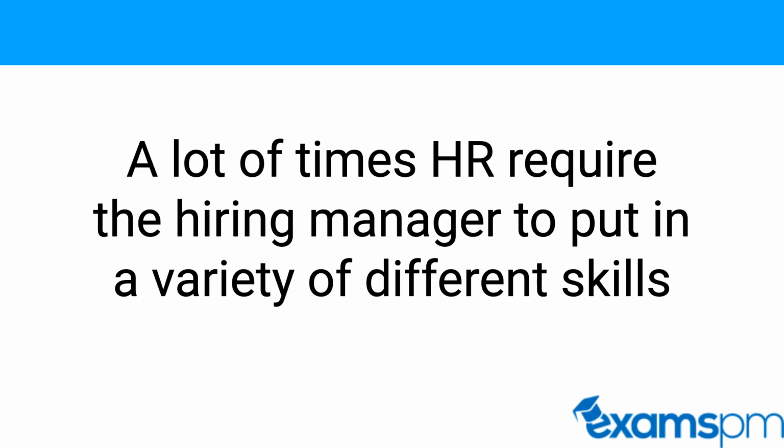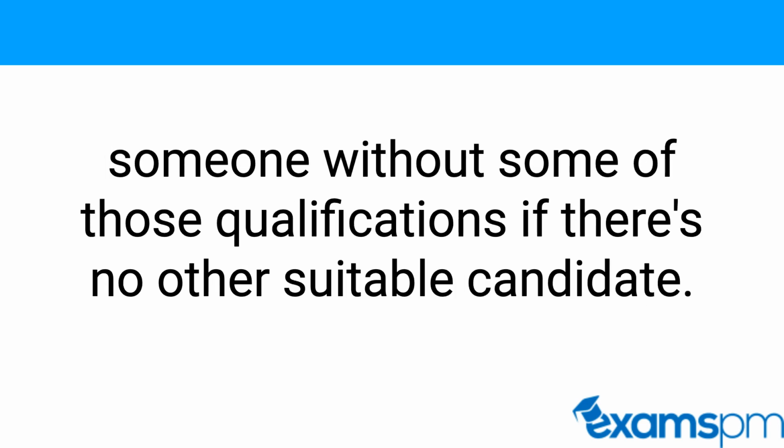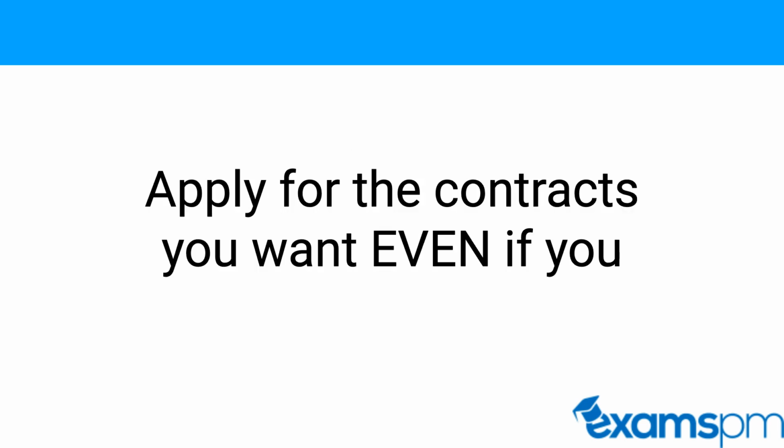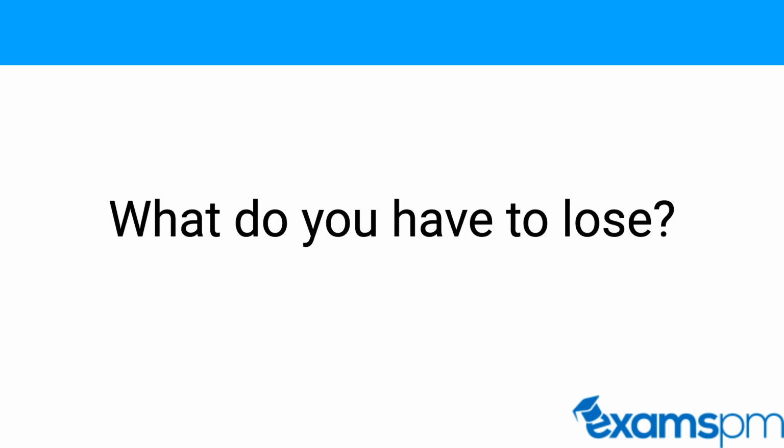A lot of times, HR require the hiring manager to put in a variety of different skills into the job advertisement, but the hiring manager would be okay with hiring someone without some of those qualifications if there's no other suitable candidate. Apply for the contracts you want, even if you don't have all of the qualifications listed. What do you have to lose?